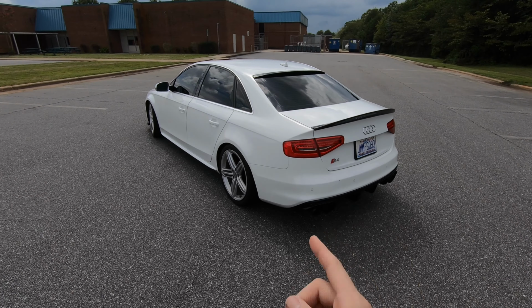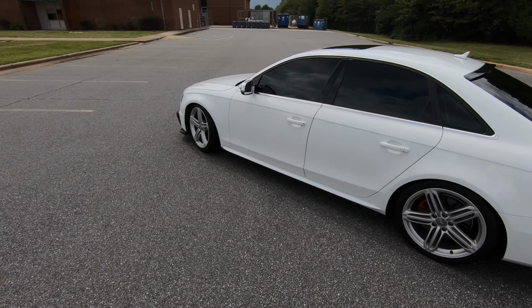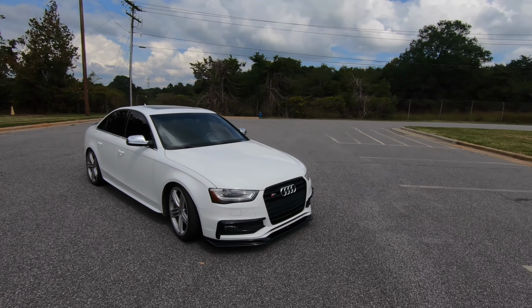Don't just do the ECU, because that's what I did, and I barely felt a change with just stage 1 ECU. And I kept looking over some other vloggers and just forums, and everyone was saying just do the TCU. You'll feel an absolute difference. And holy shit, yeah, I really did. It's a completely different car.